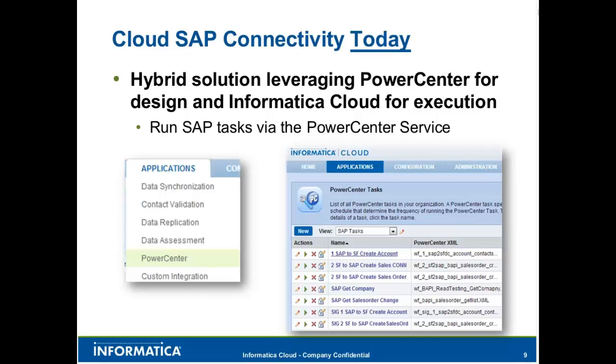So Informatica, as many of you are longtime Informatica customers, you're probably familiar with the fact that we have pretty robust SAP connectivity with our on-premise PowerCenter and PowerExchange products. And up until recently, we've been able to work with you to connect to SAP through mappings or even mapplets, really what you're building with our on-premise technology.